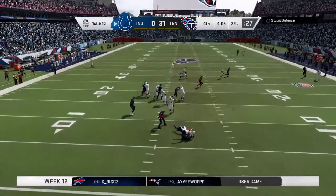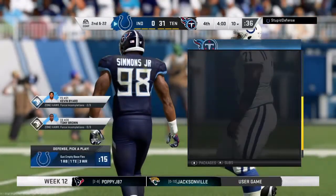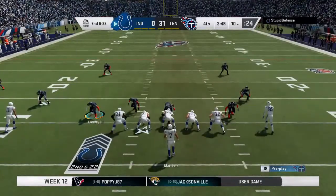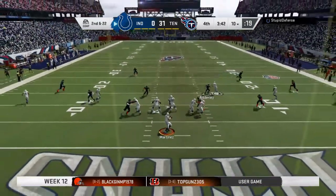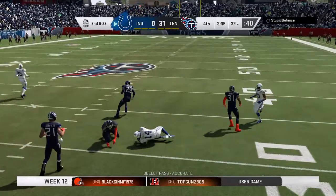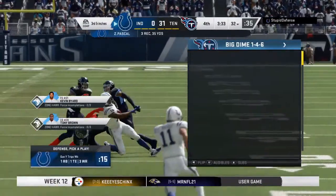And okay, pressure comes, and the Titans able to bring him down. Jeffrey Simmons in there to drop him for his 11th sack of the year. That huge loss on the sack makes this job much more difficult. It's now 2nd down and 22 yards to go. Looking to throw, Martinez. A good throw here, finding Pascal. A big gain there after going backwards, and that'll lead to a 3rd down.